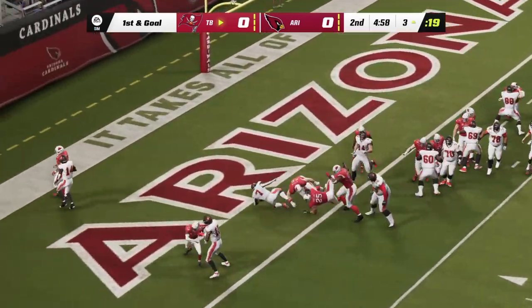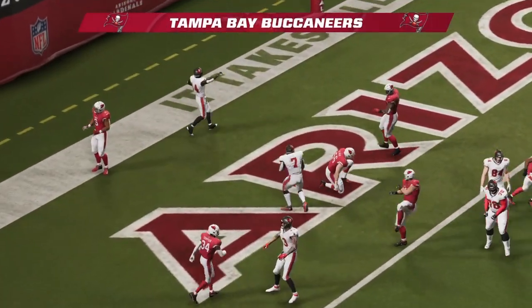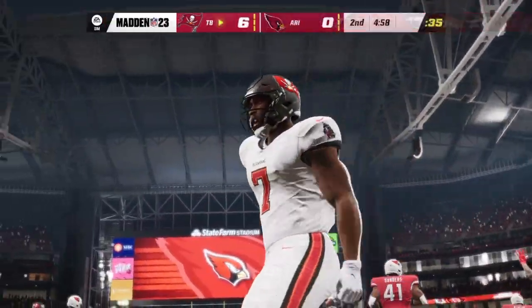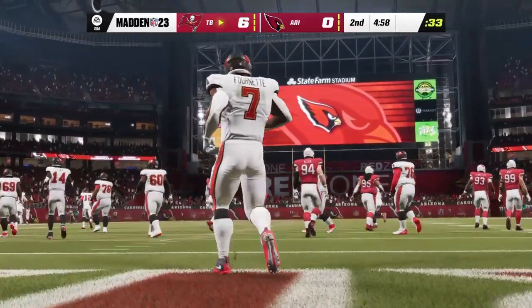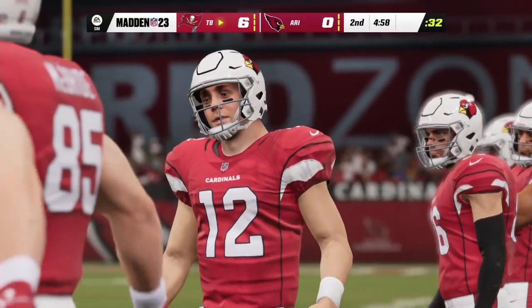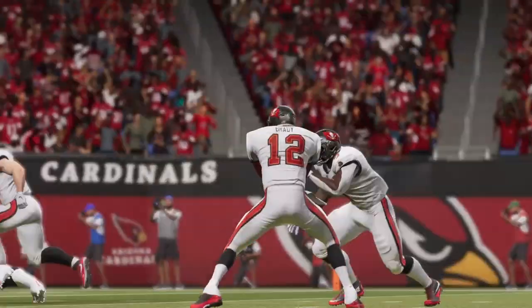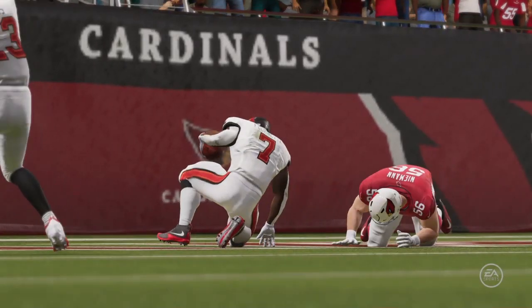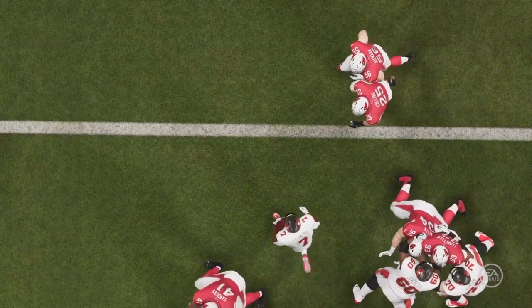Fournette, touchdown, Buccaneers. So both sides of the football contributing here early. Their defense forces the punt, and then the offense takes it down the field and punches it in on the short touchdown run. And, Brandon, that's good complementary football, and that's what they're going to need if they want to get out of here victorious.